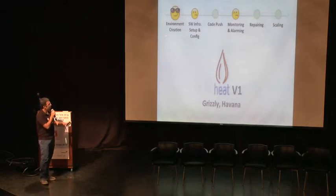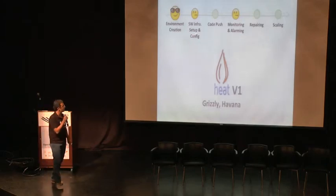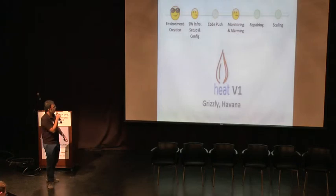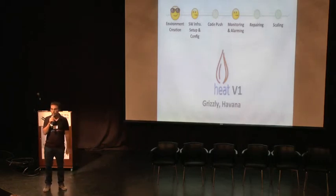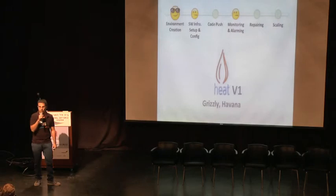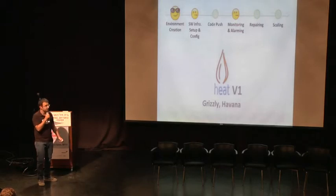It is very good at environment creation. It has some blocks to do software infrastructure setup. It can integrate with Chef and Puppet, not very elegant, but it can do that. And at least in this version, it has some basic support for monitoring and alarming, and it's going to change a bit in the next few versions, and we'll talk about it in a second. For the rest of the stuff that I mentioned, it doesn't really cover that.